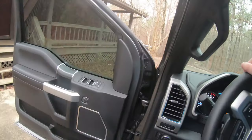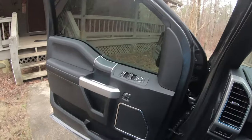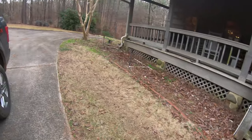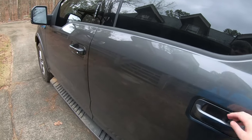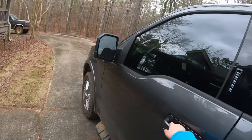Ooh, nice. Oh, this is such a nice truck. Ford, you've done a good job so far. All right. As I said, it's locked.